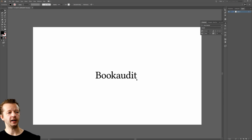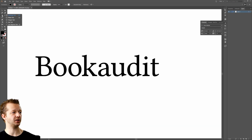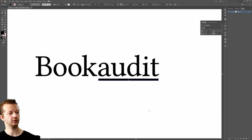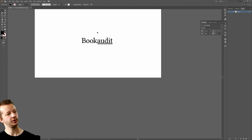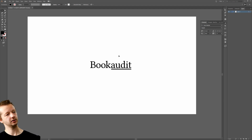So we can emphasize audit in a way. And my initial idea was to simply underline the damn thing. I mean, we could just do this. Now it looks like a hyperlink. Book audit. And so the idea here is it's placing emphasis under audit.